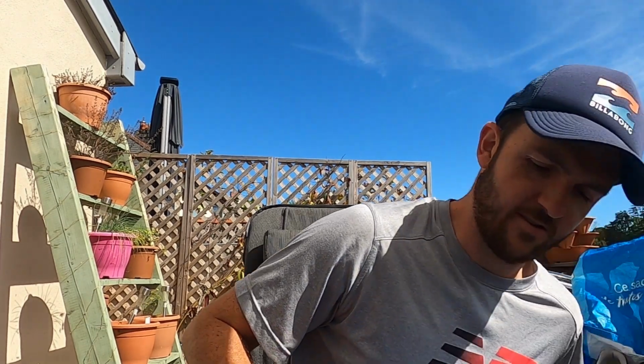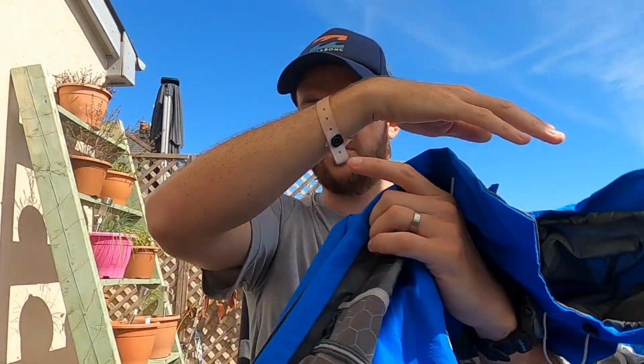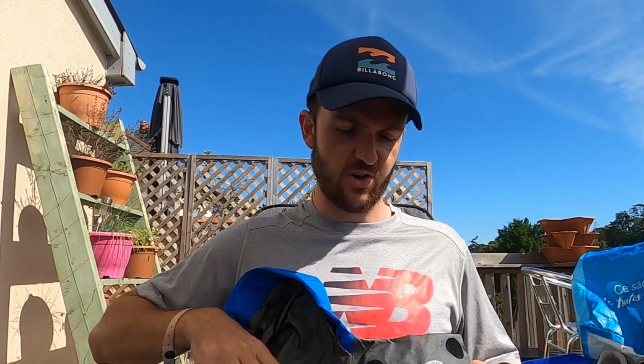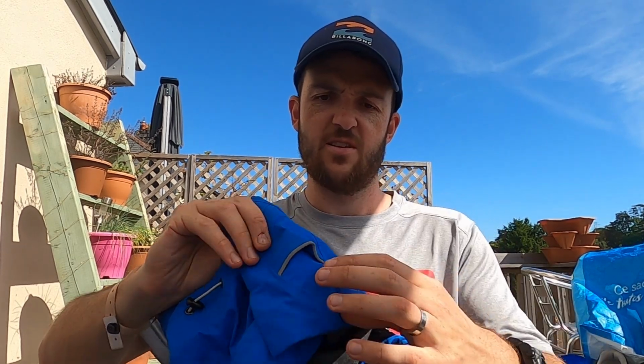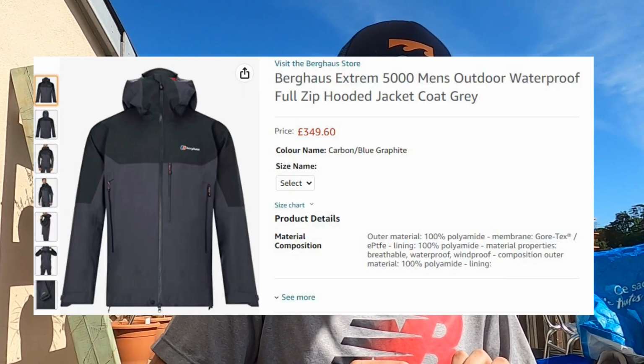But best till last, and fortunately it's too big for me, so I'm not keeping it. Otherwise I would be keeping it. So this is a Berghaus, but it's the Extreme jacket. This is a Gore-Tex. It's a pretty lightweight jacket, but when you look at the hood and how you can put it together, and there's an air vent for when the weather's really crazy. These are not cheap to buy new. We're talking a couple hundred quid, I think. I might put a screenshot in just to show you. Yeah, these are not cheap.